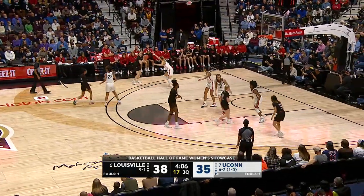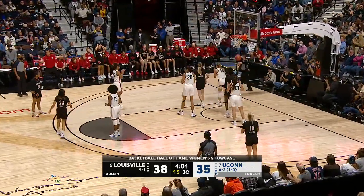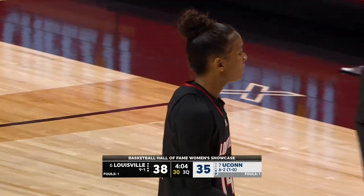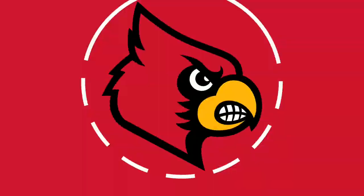Now Westbrook defending Kiana Smith. Engsler, tough left hand, but she traveled before the shot. She's about to get a tee. The Connecticut ball when we come back to Mohegan Sun.